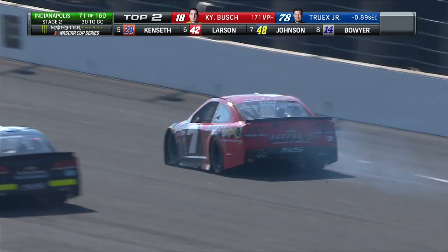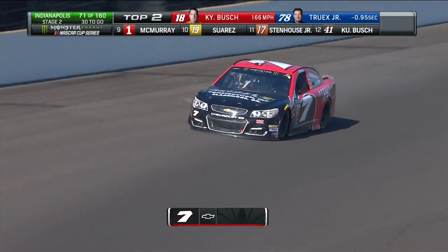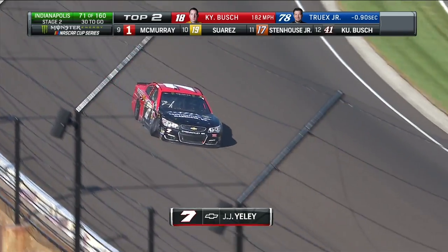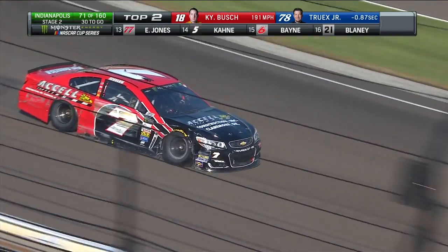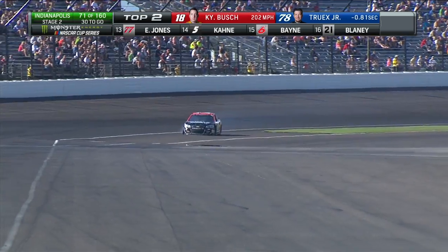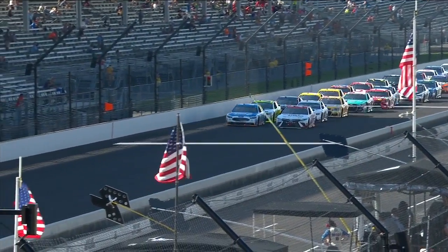As we see smoke coming out from J.J. Yeley, the right front tire down on this car. Possibly another caution coming out if he can't get off the racetrack. A lot of teams hoping the caution does come out. Some teams are hoping it doesn't. Come down. Green flag back in the air.